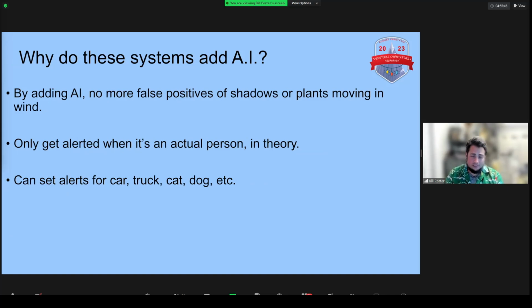Which is what I'm talking about here. So now shadows won't generate alerts. Now the AI has to see a person for it to generate an alert. That's why these security camera systems and software have been working hard to add AI.